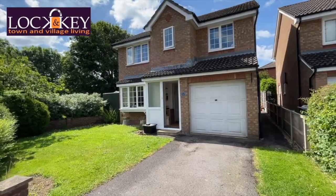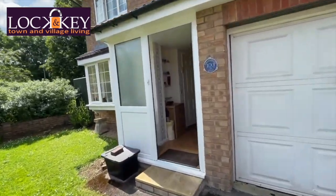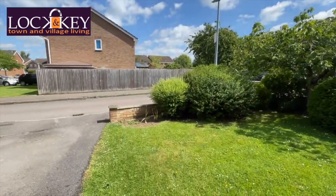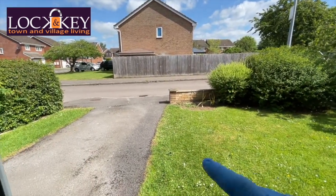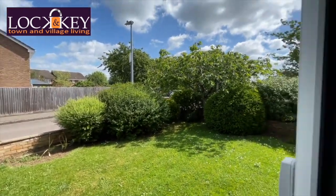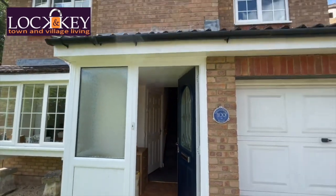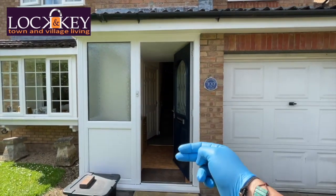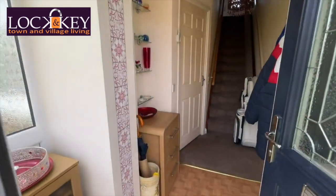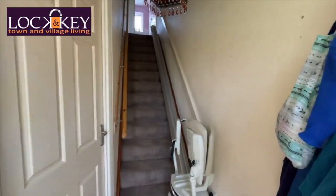So let's have a little wander inside. You can see that I've obviously left the front door open. Before I go in, I'm just going to pan that camera around just so you can see what's in front of you there, and then you can see the areas that you can park if you wanted to create more. Absolutely brilliant for that. Just before I also go in, you can see obviously this is a porch. This has actually been brought out. So when the owners did buy the property, the porch actually started from here. They've just extended it a little bit more just to create a little bit extra space.